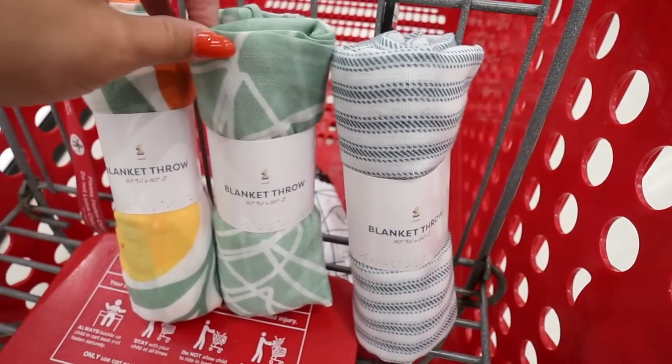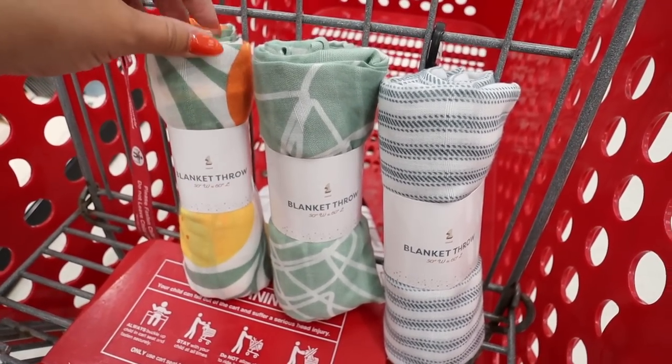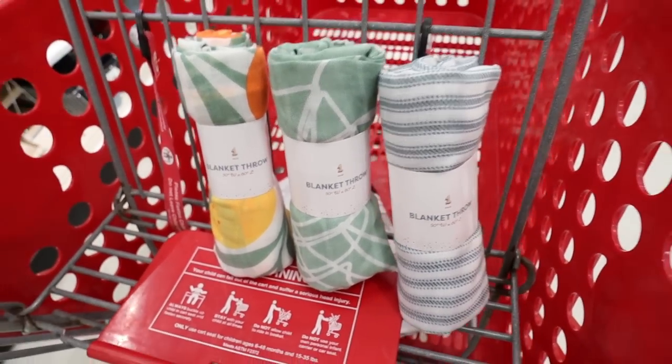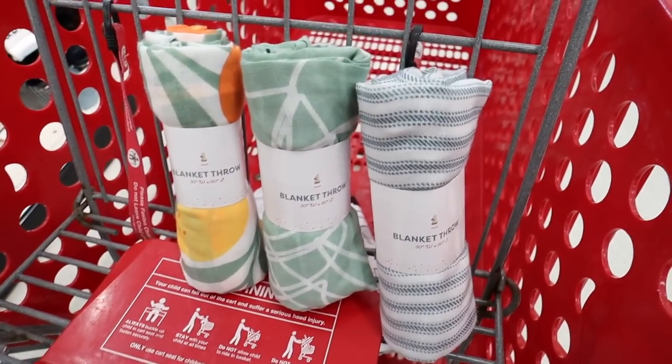They come in a blue stripe. They also come in this like green floral and this like citrus print. These are $5 a piece, and these are really, really nice. There's a ton that you could use these for, but they're just a perfect light blanket for the summer.